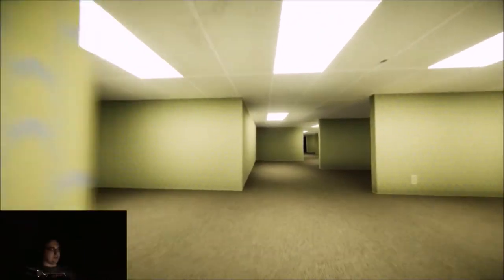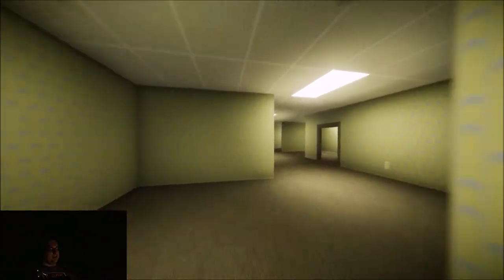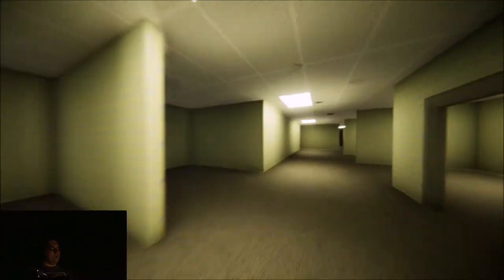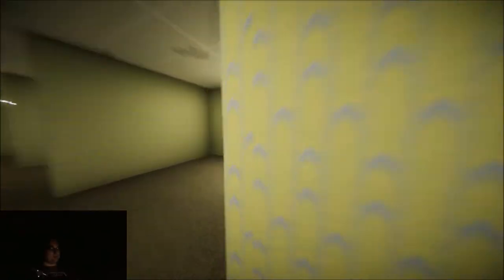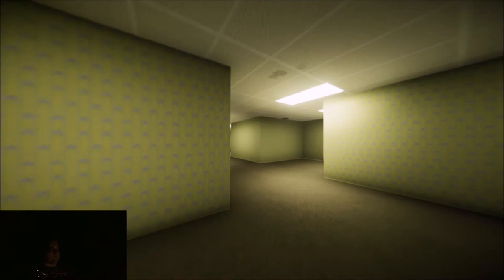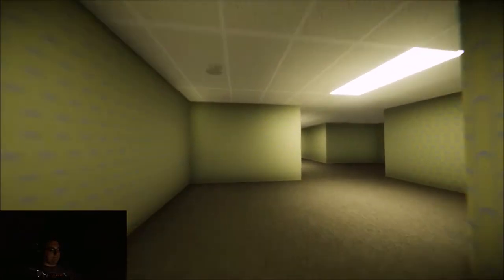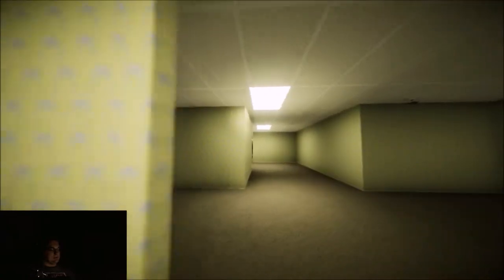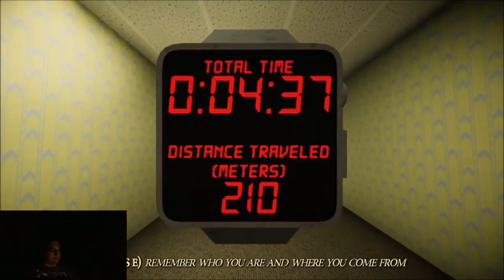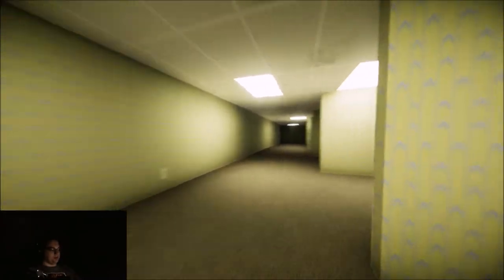In the building. In this big-ass giant building. I want to see this building from the outside, because I haven't even seen any stairs. This is all one floor. I don't even see the purpose of it. What would be the purpose of a building designed like this, with this floor plan?